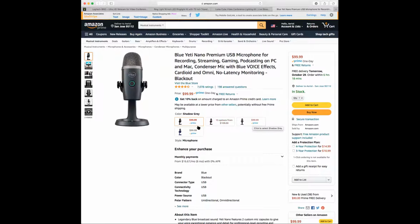It's fun because it's cute, it's little, it's fat. This stand is pointless, I must tell you. I don't like the stand. I actually got an arm, and you have to get a special connector for this one, the Yeti Blue, and their shock protector, because it's very fat, so it doesn't fit in a regular microphone stand. But the quality is really great.